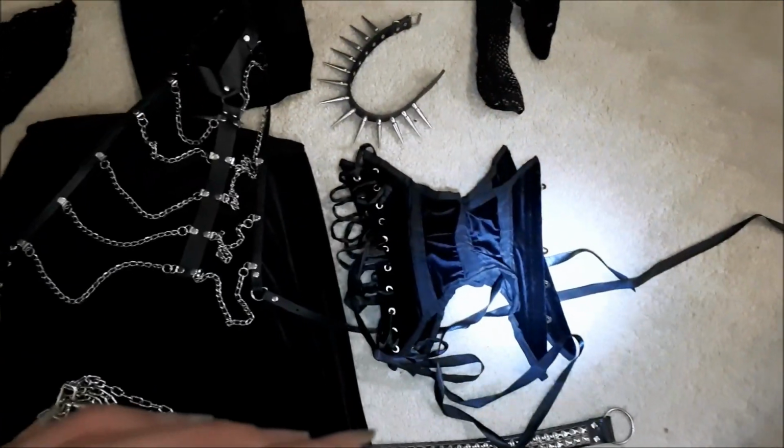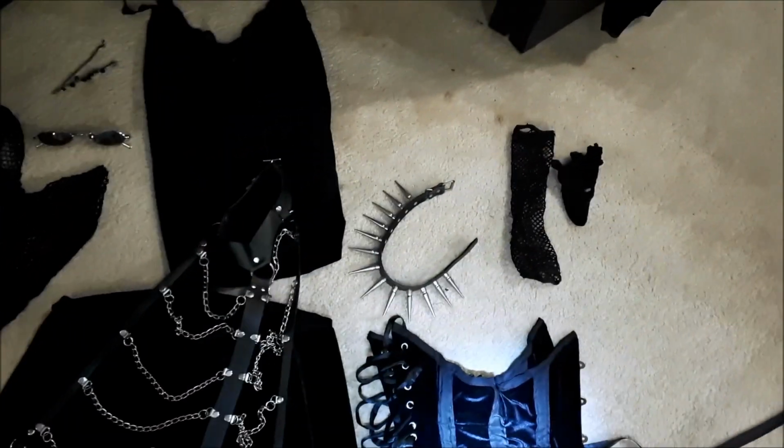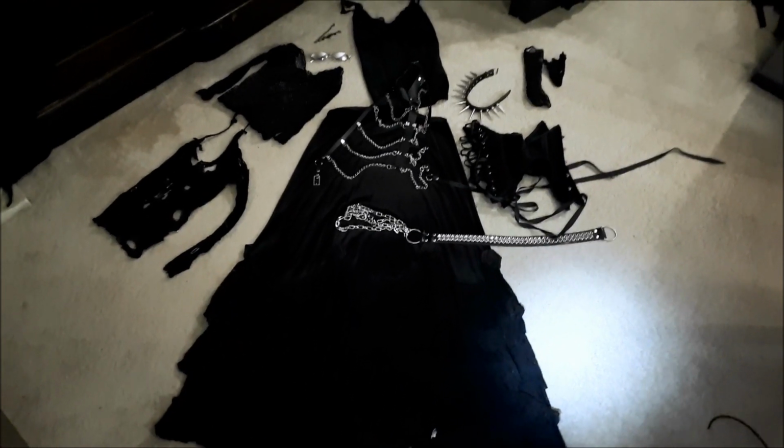There is a velvet corset. There is a chain harness, a giant spiked collar. That's my flashlight. Two odd fishnet gloves, a velvet tank top here, little tiny sunglasses, a double nose chain, one fishnet shirt which is actually intact, and another fishnet shirt which is not intact in any way, which I cut full of holes and added a lot of safety pins to. So there you go. That is the entire ensemble. Anyways, let's put it on and see what it looks like.